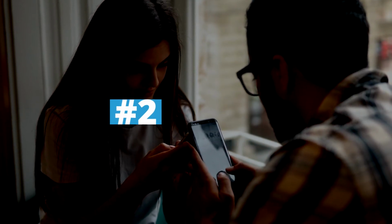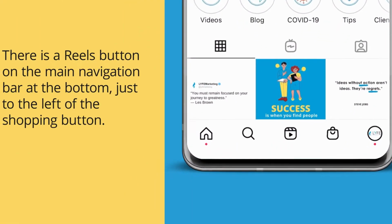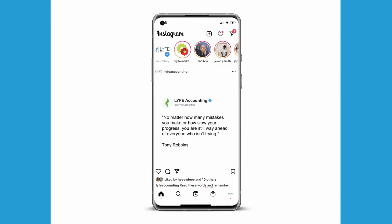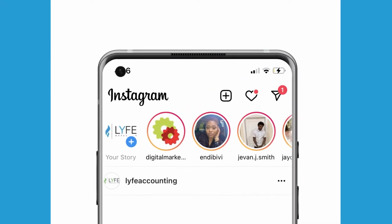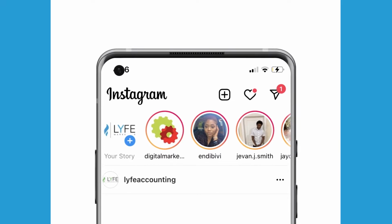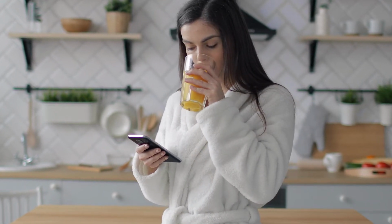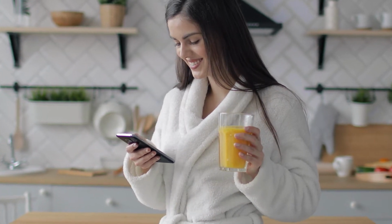The second change regarding both Reels and Instagram shopping is their placement. As you just saw, there is a Reels button on the main navigation bar at the bottom, just to the left of the shopping button. The plus sign that was there originally that allowed you to create a new post or story, reel, or live is now in the upper right corner next to your notifications and DMs. This change in placement was made to encourage users to use those functions at the bottom and give customers quick access to watch Reels and shop their favorite stores on Instagram.